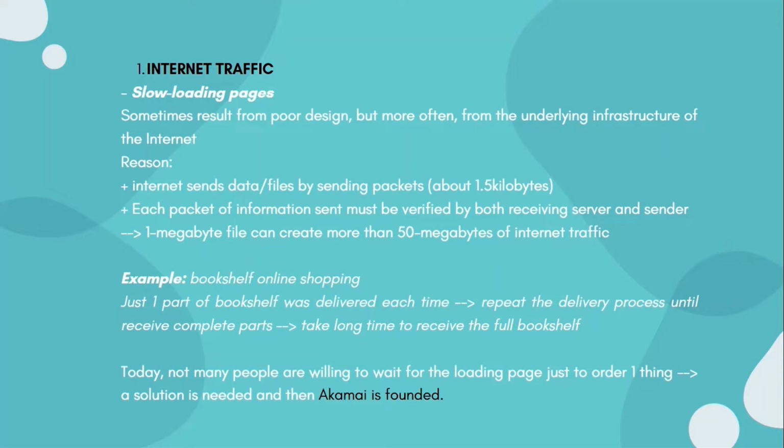The loading of pages on the internet is caused in the same way, but at a much more minuscule level. In today's broadband environment, the threshold of patience is very low. Not many people are willing to wait for pages to load just to order one thing, so there needs to be a solution for this, and Akamai was founded to solve this problem.